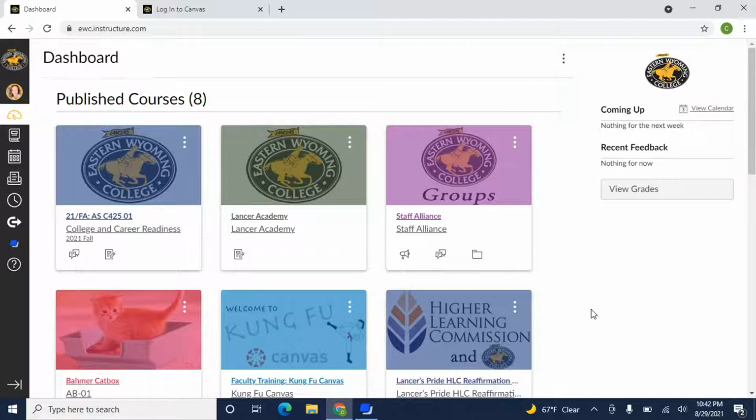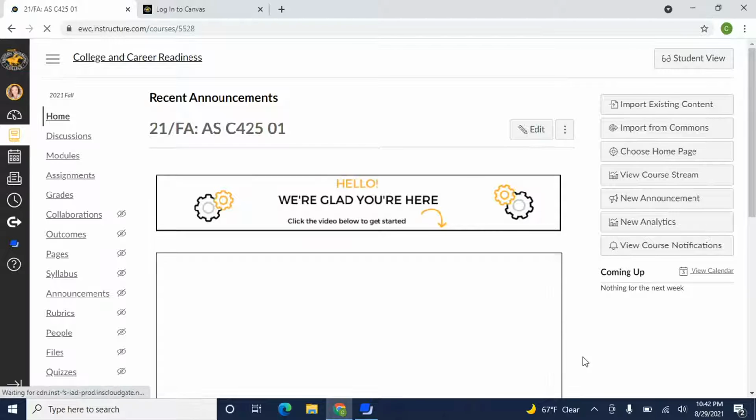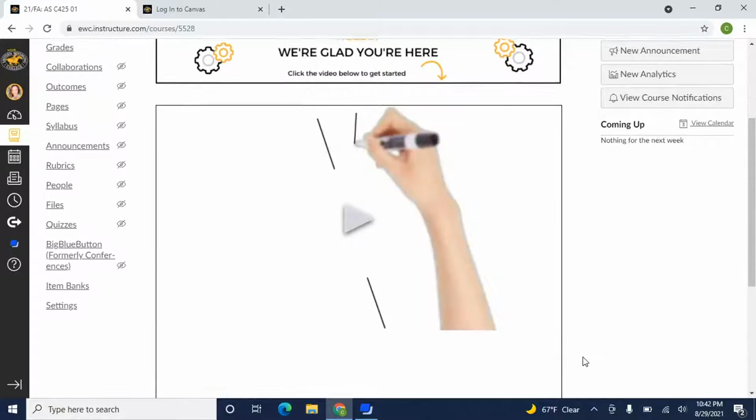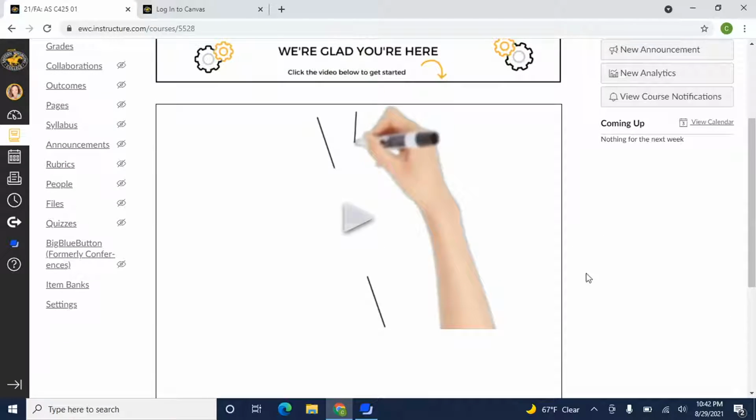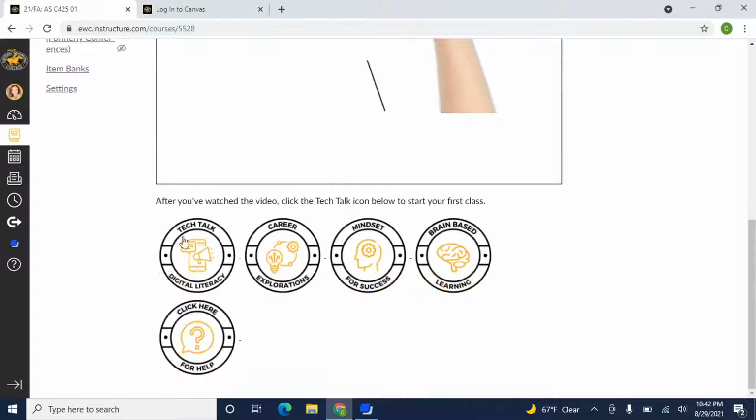Once you've logged in, you'll be in your dashboard. Now, you'll only be enrolled in one class, and that's this one, College and Career Readiness Center, and it will look like this. Now, like I said, you've already been here and you've already clicked play, so we're right back to where we started. When this video is over, the first thing you're going to do is click this Tech Talk icon. That's the first module you'll complete in your College and Career Readiness class.